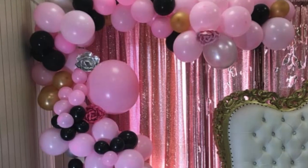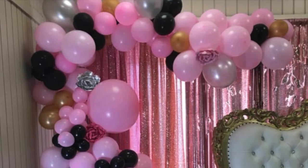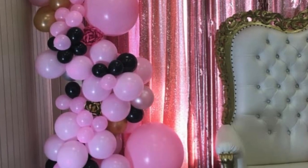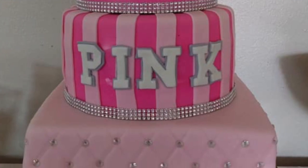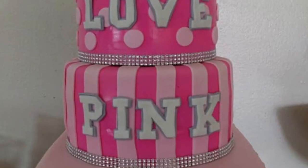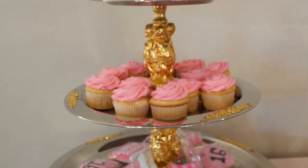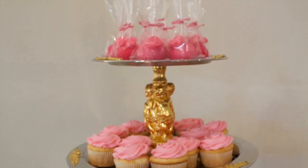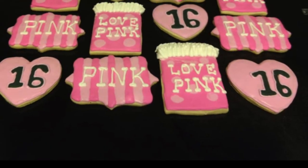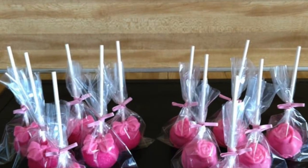Everybody had fun in the daytime. As you can, if you noticed, it had a ceiling fan under there. This balloon garland was just amazing. If you noticed, there's little roses off in there. The theme, the love pink, was just carried all the way through this event from start to finish. I could not have asked for a better event. The cookies were amazing. The cake pops were even shaped like roses. Everything was just amazing. It was a lot of work, but it was definitely worth it.